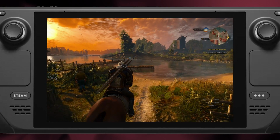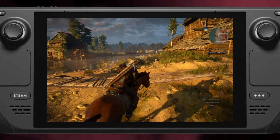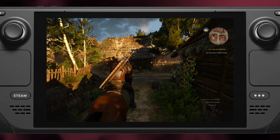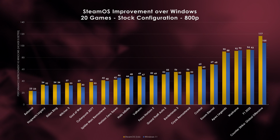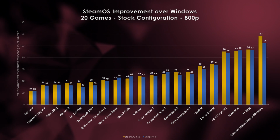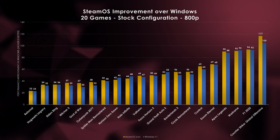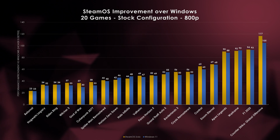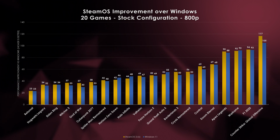In Hogwarts Legacy, Witcher 3, Spider-Man, Valheim, Crysis Remastered, and Apex Legends, SteamOS wins by a few frames, which may or may not be detectable by the typical gamer. On the other hand, Horizon Zero Dawn, Halo Infinite, and Grand Theft Auto 5 favor Windows 11 by a similar margin. Valve does bring the heat though in God of War, Cyberpunk, Borderlands 3, Control, and Counter-Strike, with sizable bumps favoring games run on SteamOS.